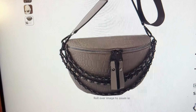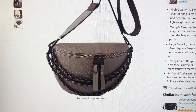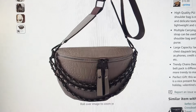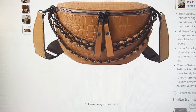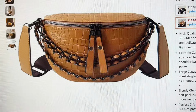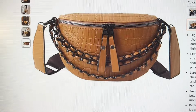I would say yes. If you ask me, would you get it? Yes, I would definitely grab that color as well. And one of my faves is the khaki, which I call like camel. It's kind of like a caramel or a camel color, but gorgeous.